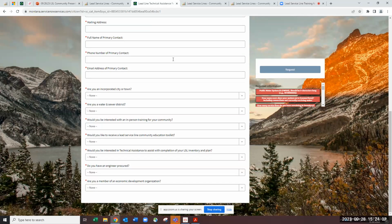The following question, are you an incorporated city or town? Again, it's a drop down, yes or no. Are you a water sewer district? Drop down, yes or no. Would you be interested in an in-person training for your community? Again, we have listed yes, no, maybe. So if anybody needs any assistance from the lead service line team, just click yes, and we'll be reaching out to you to see what kind of assistance you need for in-person training, and we can go ahead and coordinate that with you.